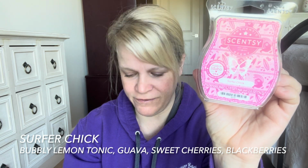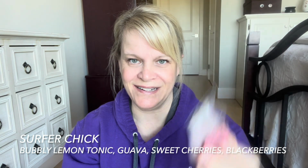Alright, let's talk about our first place scent for the week. It is Surfer Chick. This one had 29% of the vote. It's this bright pink colored wax. It's about a medium light on cold sniff intensity, and I would put this in the fruity category. Let's read the scent description. Scentsy says, bubbly lemon tonic and guava frolic with sweet cherries and blackberries in this youthful scent.